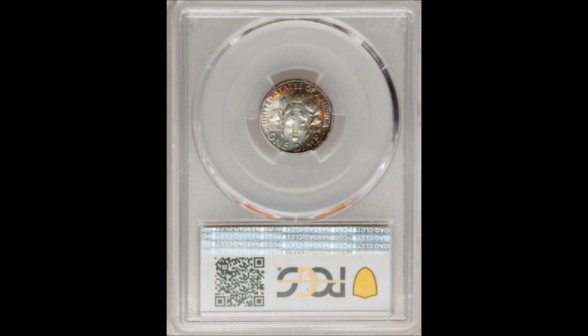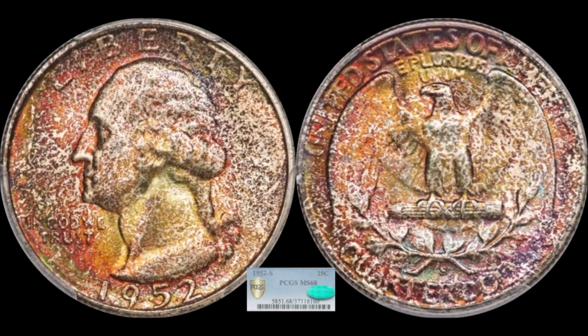Pretty crazy. We don't traditionally look at coins like this saying, oh yeah, that right there is a $3,100 coin. You just don't see it that often. So we have equally a number of impressive Washington quarters. I'm glad to introduce this first one right here, which, by the way, is a beautifully toned 1952S.